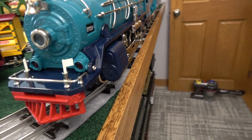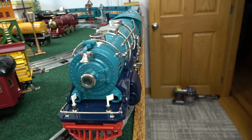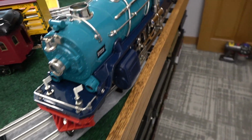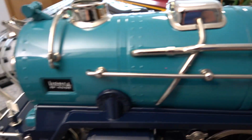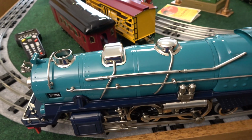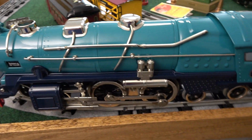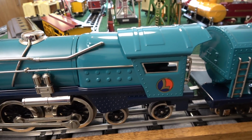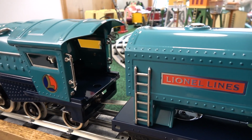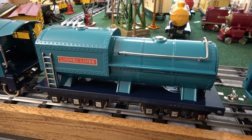It has lighted markers on the front, it's got a headlight, a little swinging bell on the front here, and the standard flags on pretty much every standard gauge engine. Lionel 400E lighted number boards. Like I said, on this one it's all nickel trim. This is PS3 smoke sounds. Original Lionel logos. The Blue Comet always had the coolest tender too.